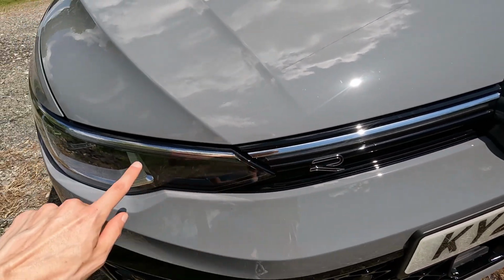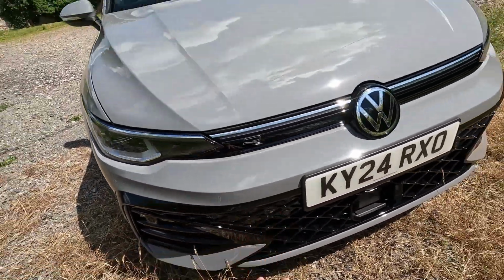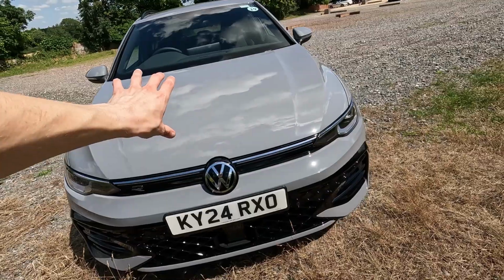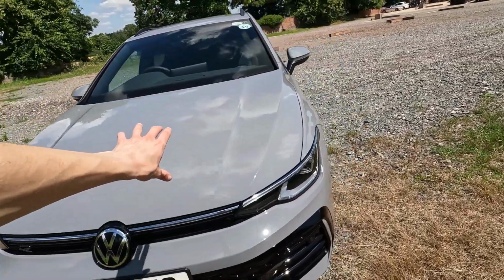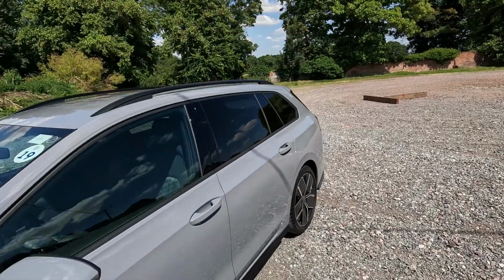And there's your R badge and your lines, a little bit sleeker at the front, a little bit sleeker here. You wouldn't really know bang front on if this is an estate or not. It's only literally when you creep round, and it flows quite well actually, the lines with the estate.